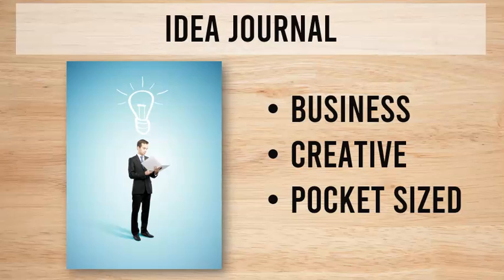An idea journal. So these are really good for business people that need to have a place to write down ideas, or any creative person really. And the best way to have one of these is to find a pocket-sized notebook so you can carry it around with you and have a place to put your ideas.